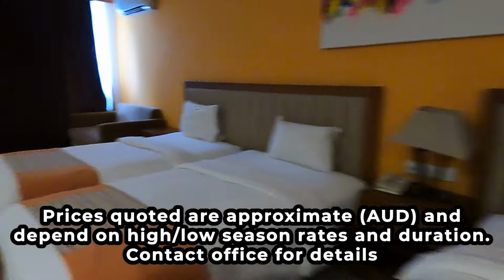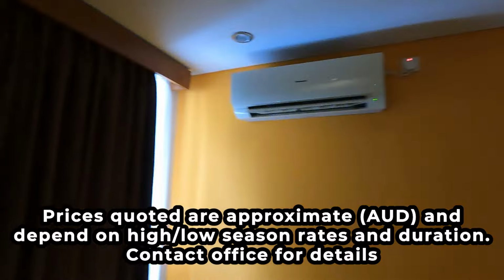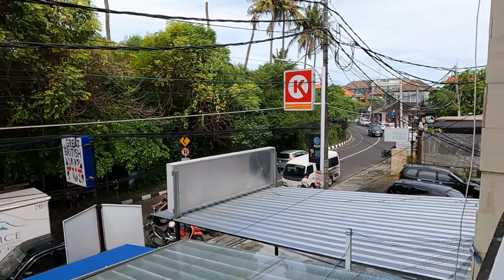Family room, I had a look, and they're about 45 bucks a night. So look, you can't really go wrong for that. And it's one big room, but it's got a couple of beds and a huge big king size bed, and it's got a little balcony that opens out onto the street.